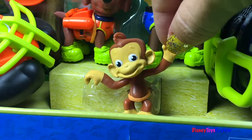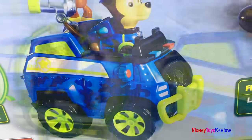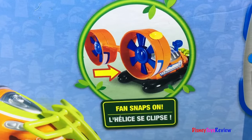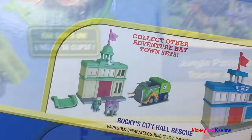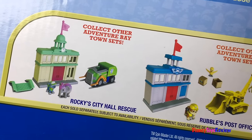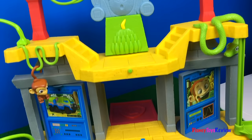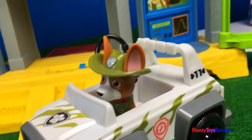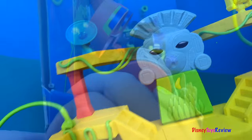This also comes with Mandy the monkey. It has a lookout deck. Look at those safari colors. The fan snaps on. And Jungle Patrol is to the rescue. You can collect other Adventure Bay town sets. This is going to be a great addition to our Monkey Temple playset. Oh look, there's Tracker. Let's open it up.